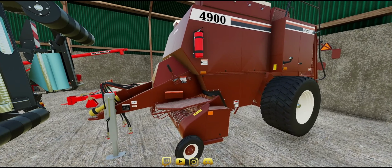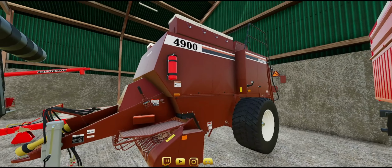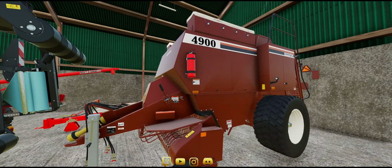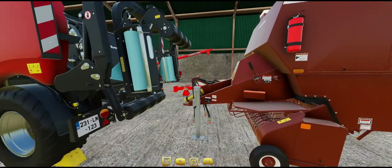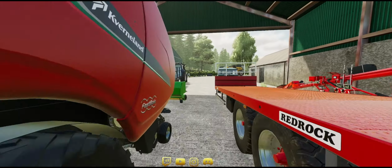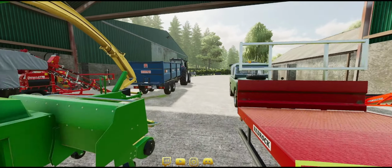I may do a run on here to see what the difference is in bales. We may get this out after running the other one. I'll show you what we've got. It is a Massey baler. I mean, it's bound to be. It's from a Massey dealer.